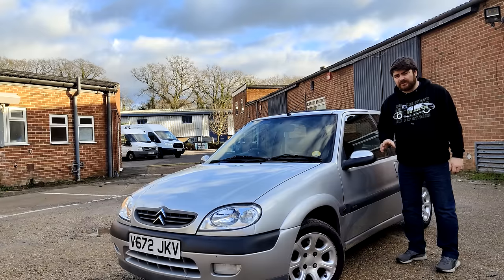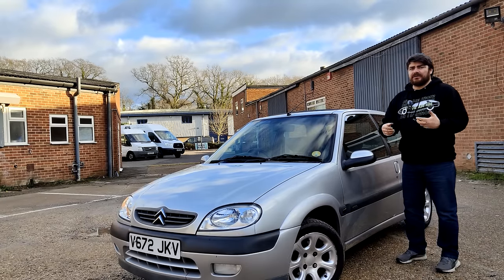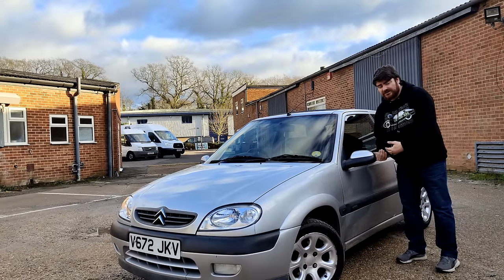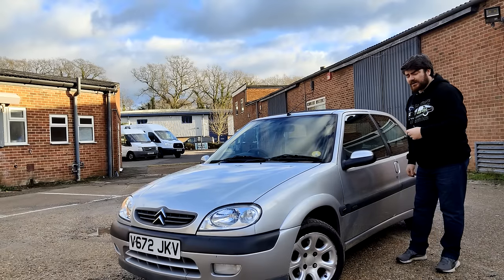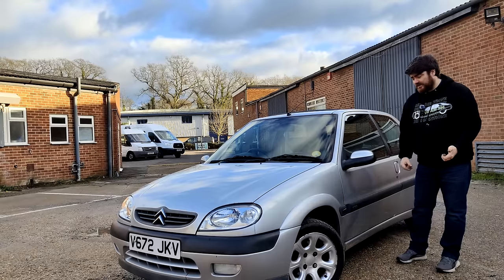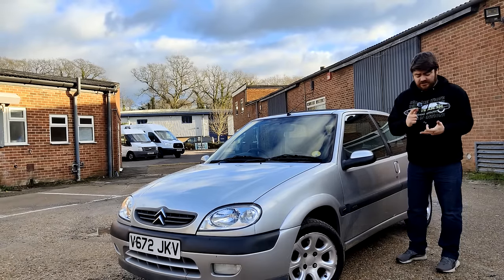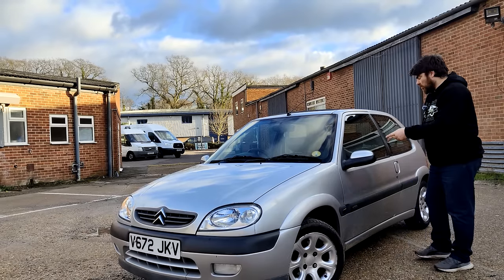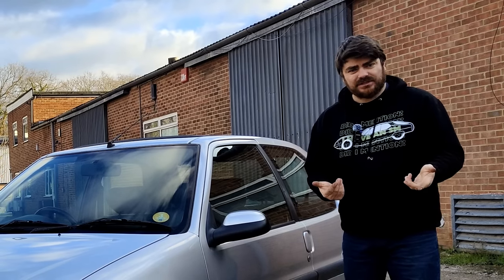However, contrary to popular belief, people seem to think that the VTR was more popular than the VTS, but the 106 GTI was more popular than the VTS as well. So it kind of went VTR, 106 GTI, then VTS. Not so. 6,800 VTSs were on the road, 5,500 106 GTIs. When you look at those numbers, 1,600 rallies, 5,500 106 GTIs, 6,800 VTSs, 41,000 VTRs. You can see how successful this car was.